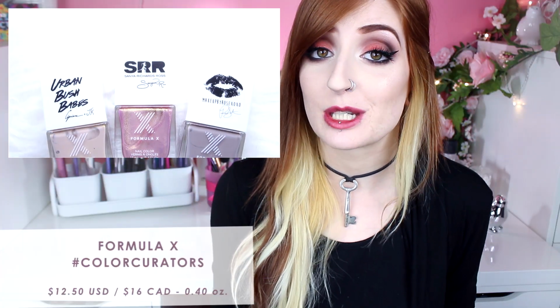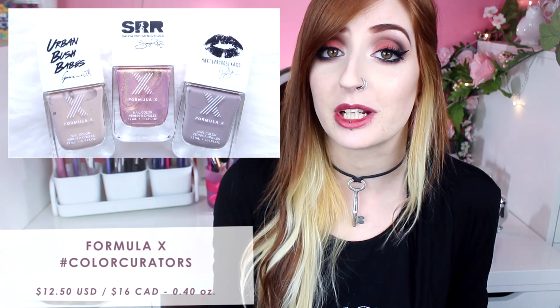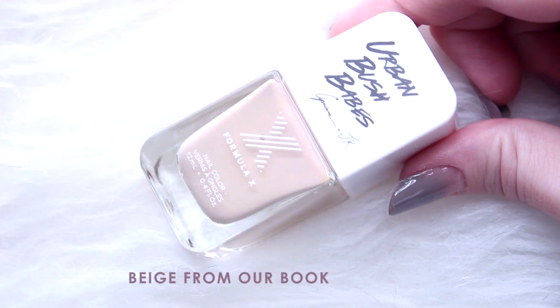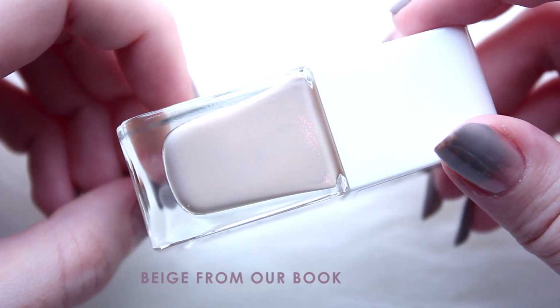The first product I was loving all summer long is the Formula X nail polishes, but not just their entire range, strictly the ColorCurators line. My top 3 shades that have released in the past couple months are Beige from our book, which is a light beige with very fine pink shimmer. It almost gives it an iridescent look to the nails.